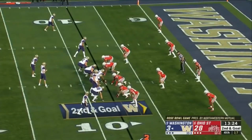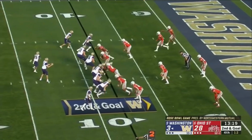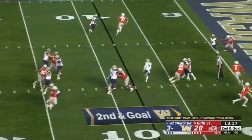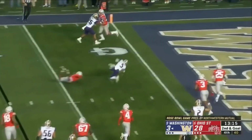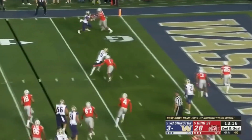Alright, Washington near the goal line here. Okudah, maybe a bit of luck involved, but he always seems to make the tackle, even if just barely. Probably relying a little bit too much on his speed and athleticism, but still a great play to manage to stop the score.